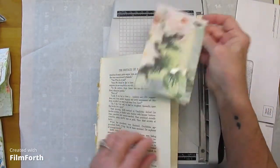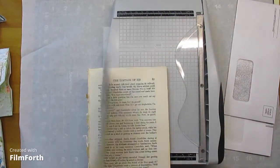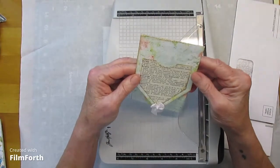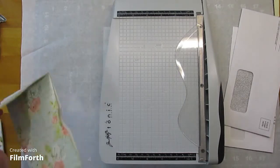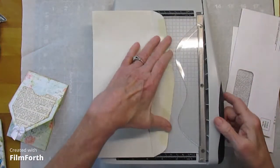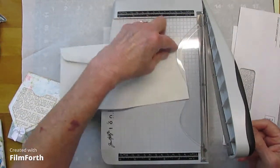Another difference is I put little magnets in the bottom of mine. So when they fit over the page, they're actually held by magnets. So that's one variation on that. Another variation was to bring the one side to a point. And in actual fact, I've got a ton of these envelopes here. These number 10 grayish envelopes, a ton. And that's going to be too long to go in there, so cut some off.